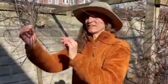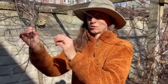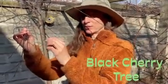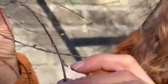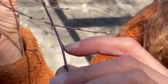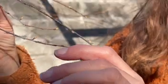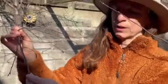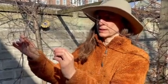Okay, so this is another plant in the rose family. This one is cherry, but it's not the kind of cherry that we eat. This is a black cherry tree, and you can see the bud scales are beginning to open. These very pointy buds are just about to open their leaves. Not quite yet though. So you just see the bud scales.